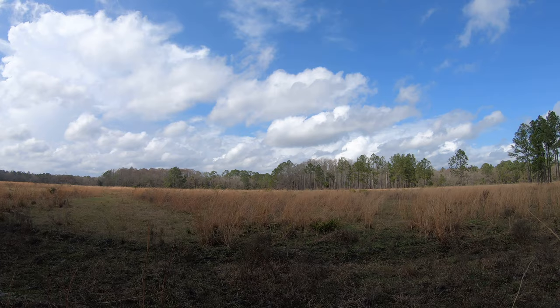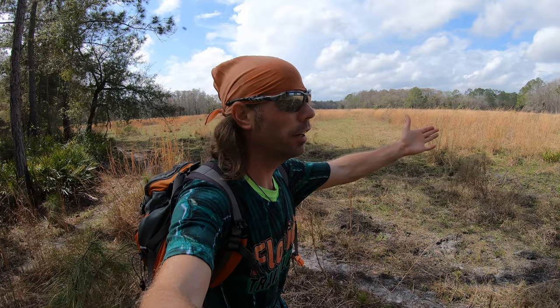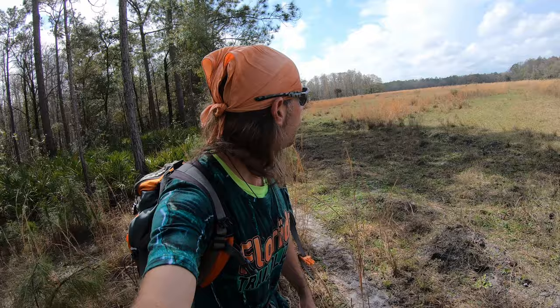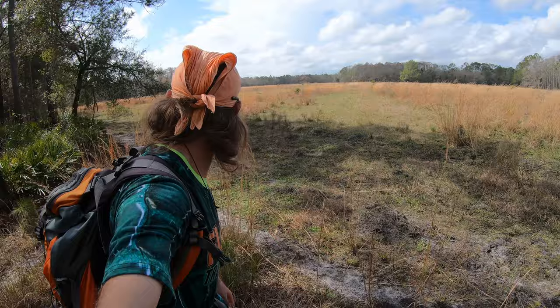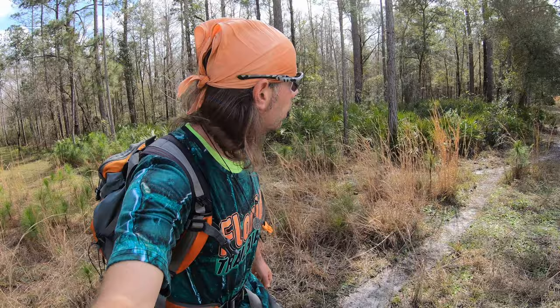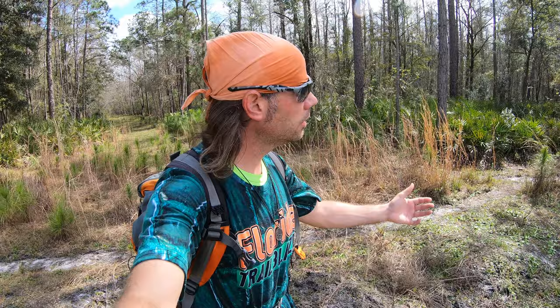Followed this grade out to this open area. It's an old pasture. The railroad grade seems to continue on through that area. River is through those woods in the distance. Beautiful place here. It's like old Florida out here. Part of a ranch at one time.